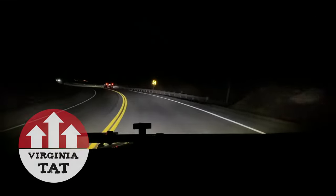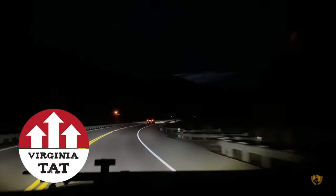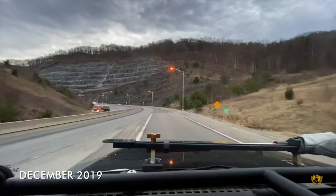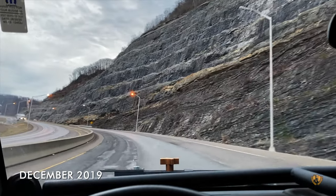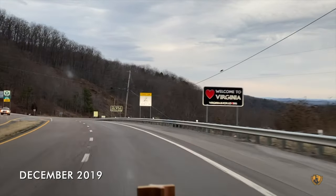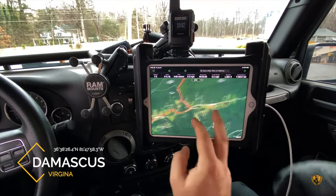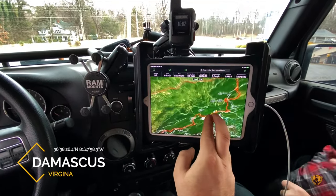It's time to knock out another section of the Trans-American Trail. This time, we're heading to Virginia. We left Lexington around 4 a.m., hit Damascus, Virginia around 9:30 a.m. Riding with me on this trip is Chris, aka El Jefe, and we're meeting up with Yolanda, Bryce, and Axel, some friends who bought an XVenture trailer at Expo East.